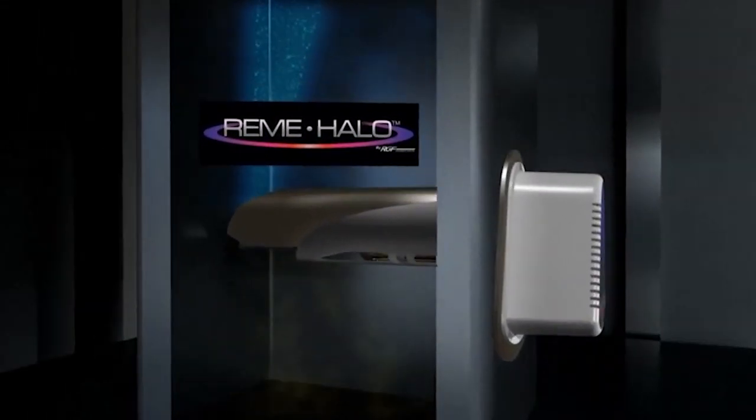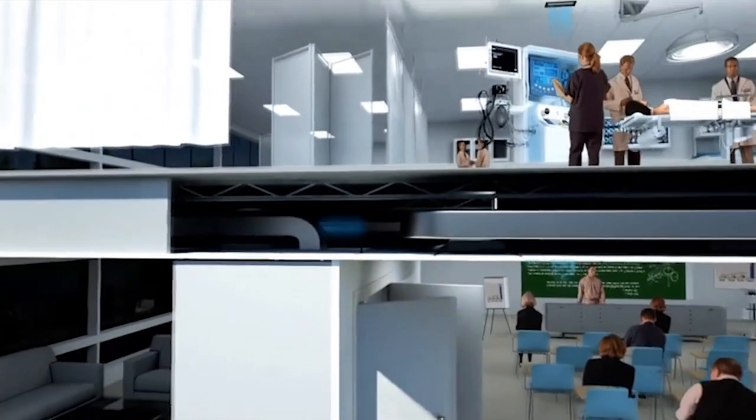The Guardian Air REME Halo is the only product laboratory tested and proven to reduce the germs in a sneeze by 98% before they travel 3 feet.